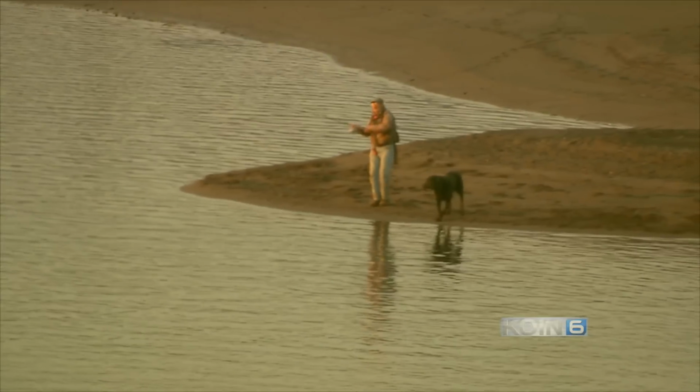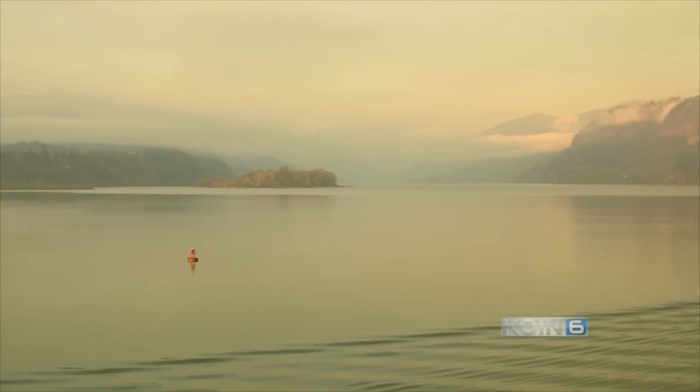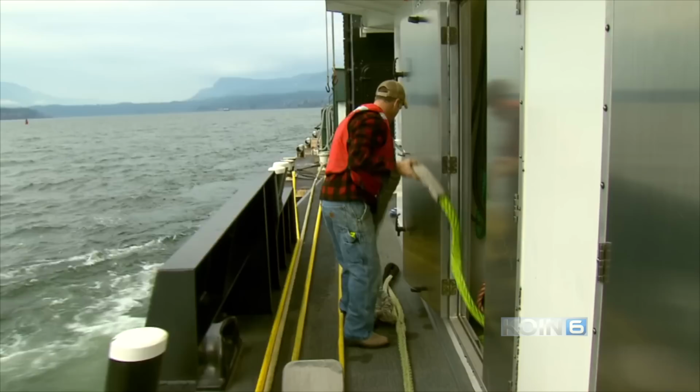I have the best office view around. Here in the gorge is just fantastic. There's always something different. You see something different, you do something different every day, and I think that's what makes this job what it is.